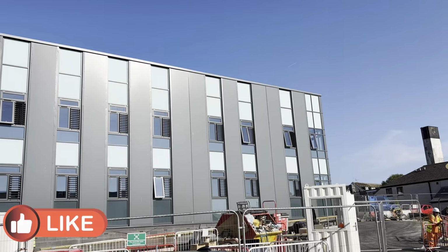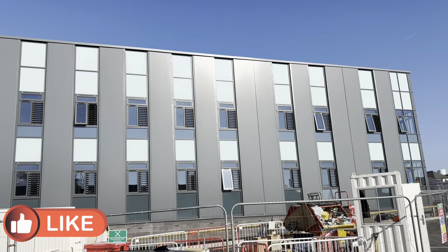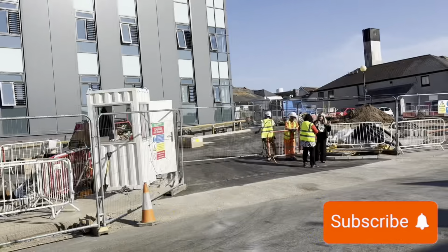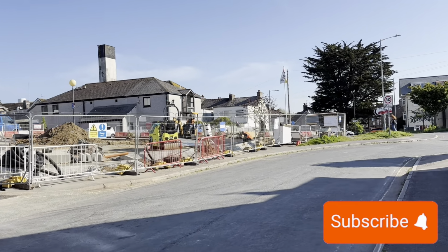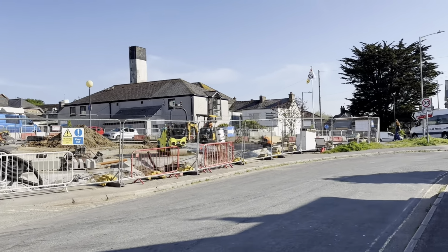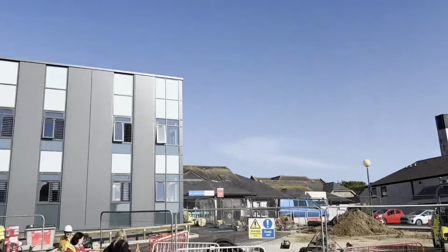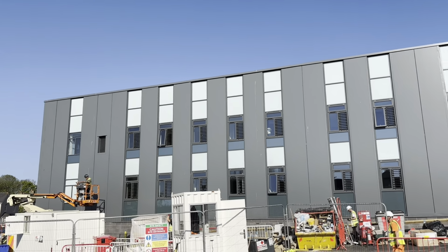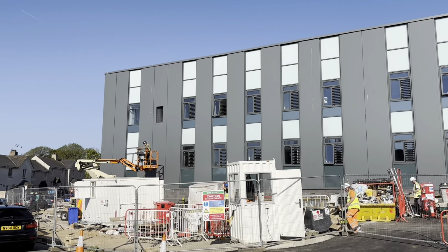Goodness! All right. The building itself is there, just about there. We're doing a lot of the groundwork now, getting some of the parking back, because the build did take place on the car park here. The bulk of it, this was all the car park. It was a bit of green space over there.